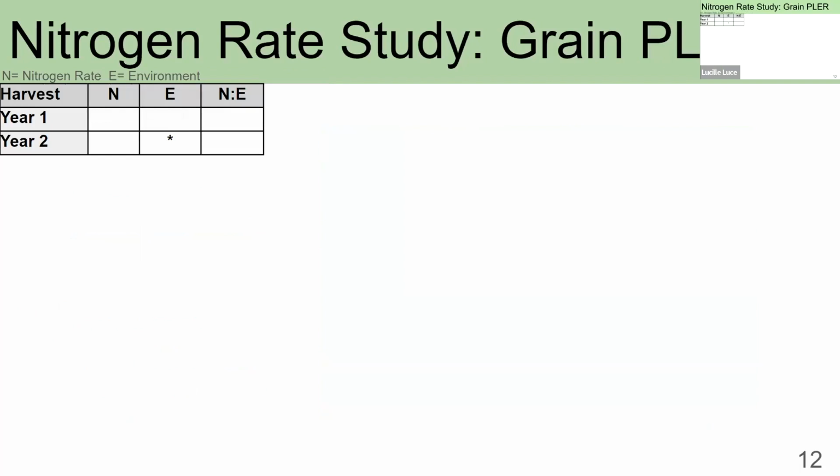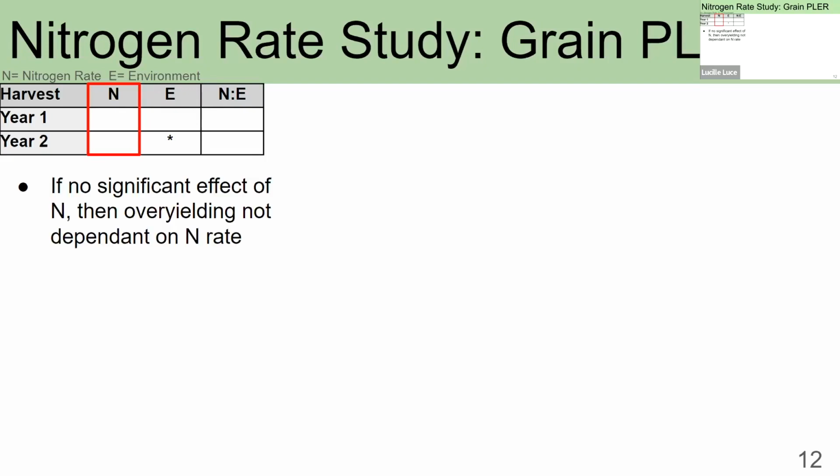Our grain partial land equivalent ratio results support these claims about the effect of cropping system and nitrogen rate on grain yield. We did not see a significant effect of nitrogen rate on grain partial LER in either year, indicating that any overyielding effects are independent of nitrogen application.